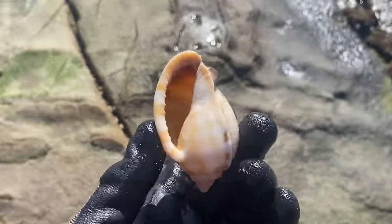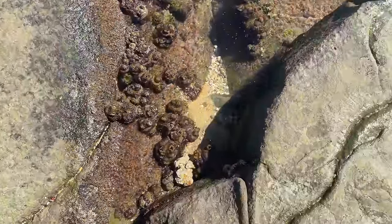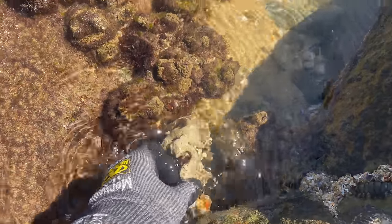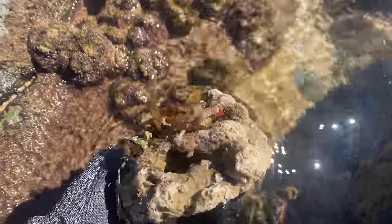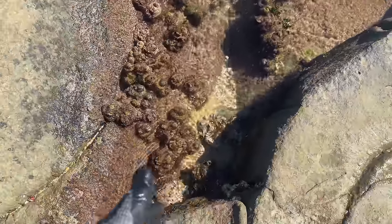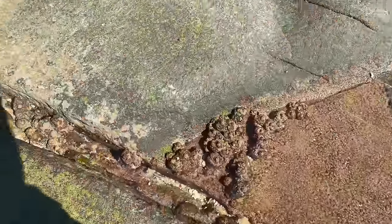Can't beat that. Always though, it's kind of sad to see, as well as bonnets being washed up after storms, a lot of the coral gets destroyed and washed up like this. It's a shame. I guess it makes homes for all the critters around the tide pools, but that coral was still living at one point, so it's kind of sad. Let's keep heading down the beach.